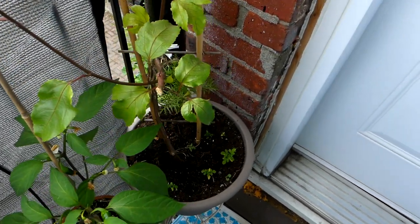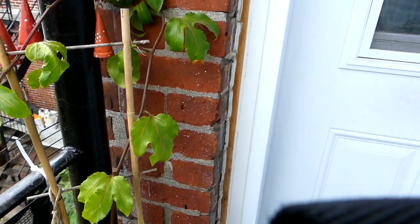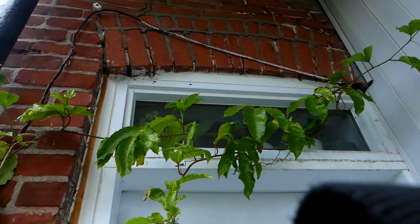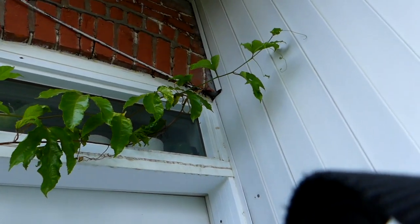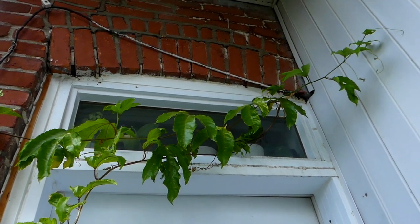Last but not least, in this little corner, I have a passion fruit vine. I've been growing this for years and years. I set it out in the summer and I let it trail up here, and it produces flowers. I have not had it produce fruit.